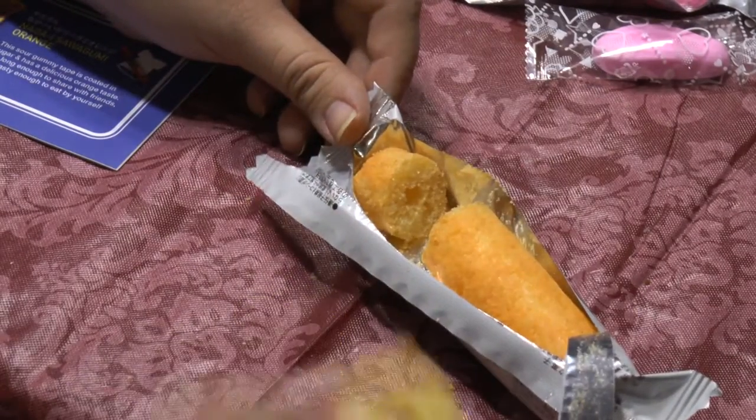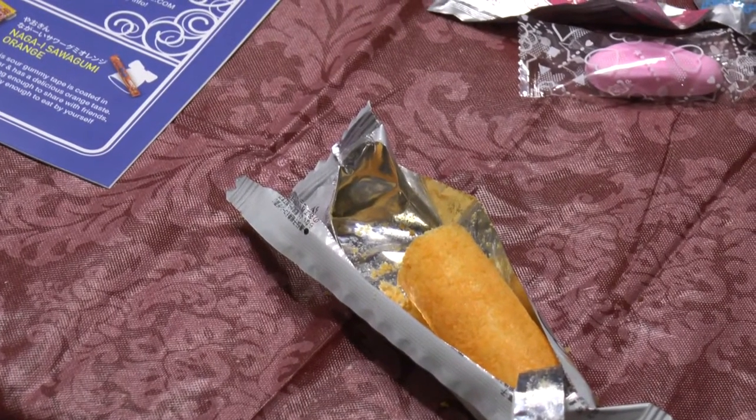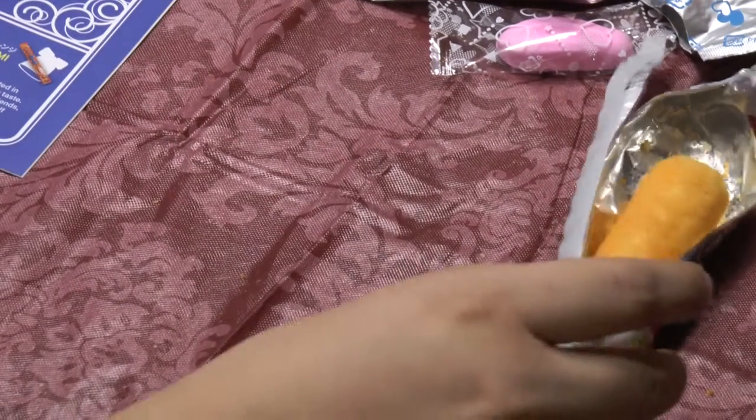So, oh, it's hollow in the center. Oh, interesting. Oh, yeah. It's a cheese flavor. It's just a giant cheese ball. You know what? That's not bad. That could actually be a good idea to do in America. It's like having a giant cheese ball.